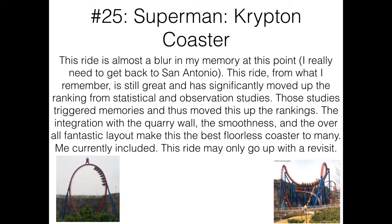This ride may only go up with a revisit. It will only go up in the rankings if I go and re-ride it. I can see very little potential that this ride will disappoint me. Even if it's more of a Kumba ride, I'll still probably put it below Kumba, which is less than a 10-spot fall. I think Kumba's 33, 34.